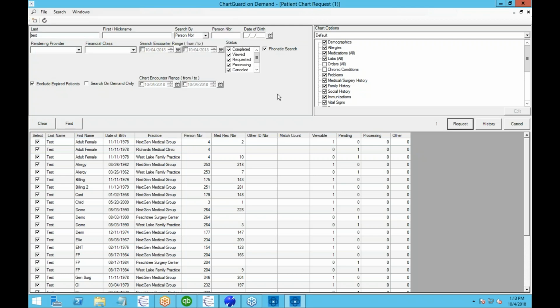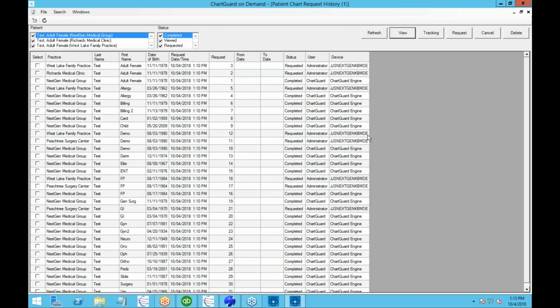Now, while they're generating, which obviously takes several minutes, especially if you have a number of them selected, you can come back and check the history on that request to see what's going on. So we see here that just a few minutes ago, it finished generating a majority of the charts that are out there. So we can go ahead from here and we can pull up these charts one at a time.